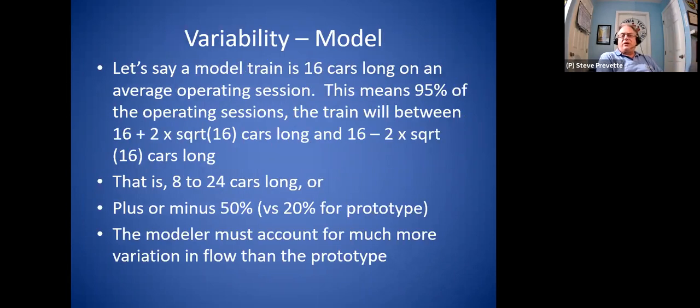So I need an excess surge of 20% for that train in the yard. Now, however, in a model, if I have a 16-car train, I know somebody will scream, oh, I run 60-car trains, but I'd say for most model railroads I've been on, 16 cars is about a max. The square root of 16 is 4, and 2 standard deviations is 8 cars. So a 16-car train will be from 8 cars to 24 cars long. That's plus or minus 50%. So I've got a whole lot more variability to deal with in my model yard.